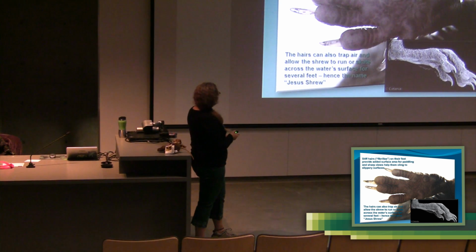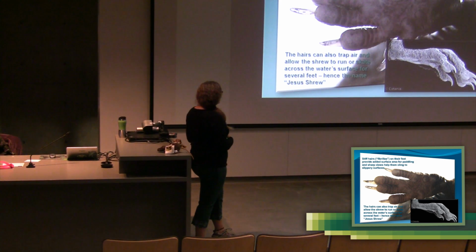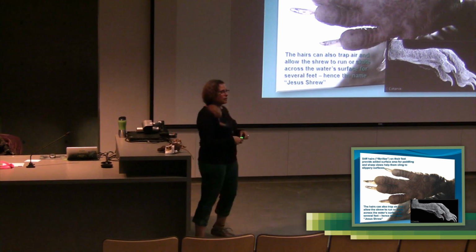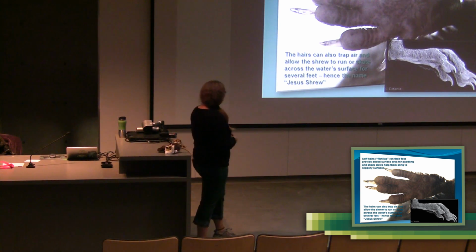Even historically, we didn't have giant prehistoric shrews. The stiff hairs on the side of the feet are called vibrillae. Vibrissae are the whiskers; vibrillae are the stiff hairs on the sides of the feet. If you think back to the beginning, I said one of the aliases for the water shrew is the Jesus shrew. They've earned that name because those stiff hairs on the side of their feet are excellent for paddling, but they also help them trap water and use surface tension. So they can basically skate across the surface of the water for about 3 to 5 feet. If you think about a water strider, that bug you see scooting around on the surface of the water, shrews have that same capability for a very short period of time. That's how they've earned that name.